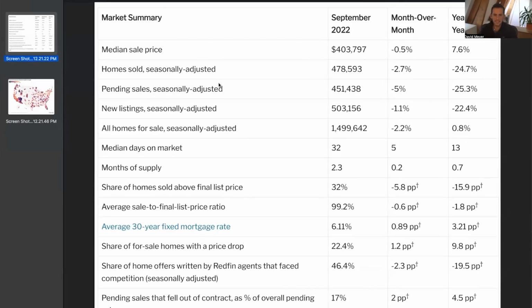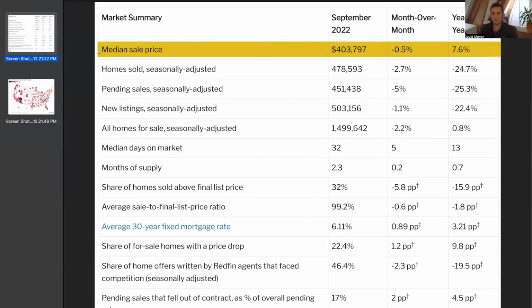So what we can see here is that this top line where it says median sales price really explains a lot of the dynamic of what's going on in the housing market right now. You can see here that month over month, that means from August 22 to September 22, the median sale price in the US went down about 0.5%. So that's not crazy, but it has been going down month over month pretty consistently since June. So it's kind of steadily declining.